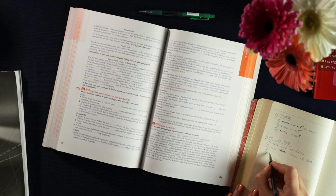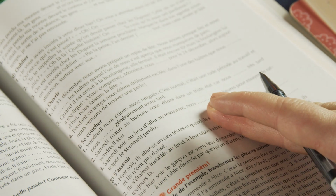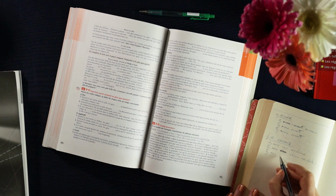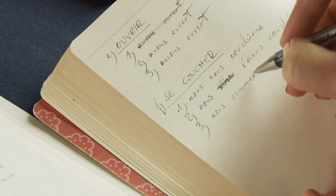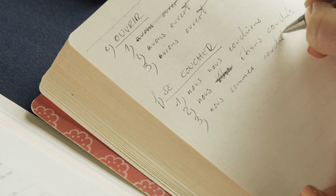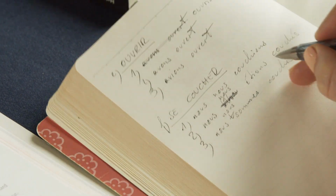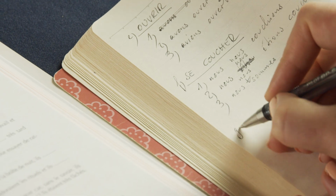Okay, number 3 then is samedi soir, so we're here Saturday evening. We went to bed. Nous nous sommes couchés. Oh, sorry, so we need another. Nous nous sommes couchés and nous nous étions couchés. Okay, so not that simple.